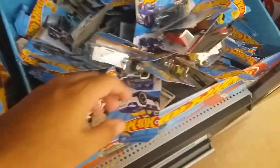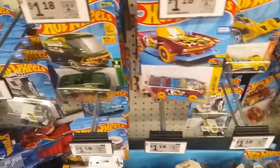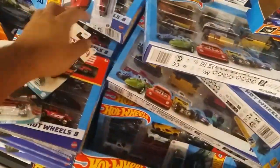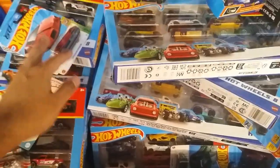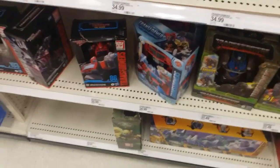This one I'm actually picking it up for... No, wait. I'm going to pick it up for Cal. I remember she actually got that Lamborghini, so yes, I'm gonna pick that up and I'm an idiot. And I guess that pretty much does it for Walmart, so I'm heading to Target next.